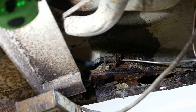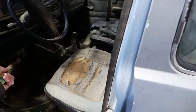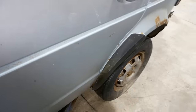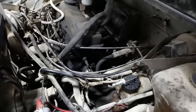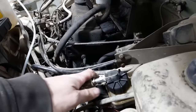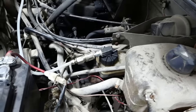Nothing on the other side yet. Takes a while. We still don't have even the slightest whiff of brakes. I mean, there's nothing. So, let's hook up the power bleeder. See if we can shove some more brake fluid through it. Hopefully we don't pop the reservoir off the top of the master cylinder.